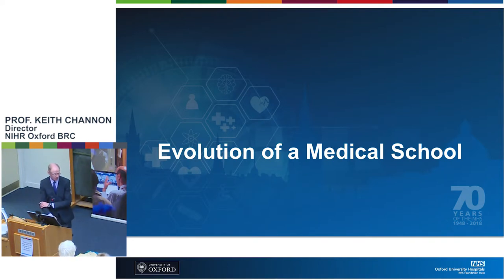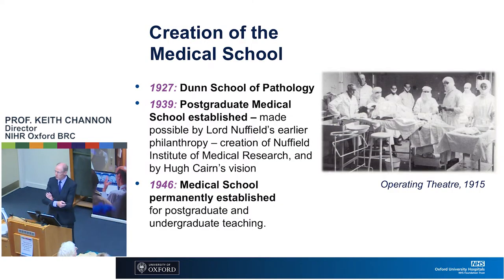So the medical school in Oxford, again, goes back through the university's history, and departments within the University of Oxford that were specifically focusing on medical research were present long before the inception of the National Health Service. So the Dunn School, for example, established in 1927, focusing on pathology, the study of disease, understanding disease mechanisms and how people get disease, was present for 30 years before the NHS was formed.